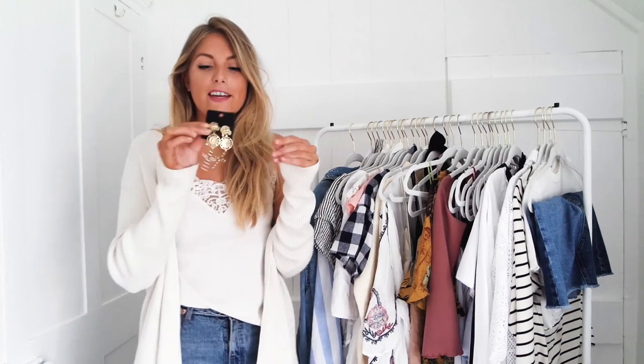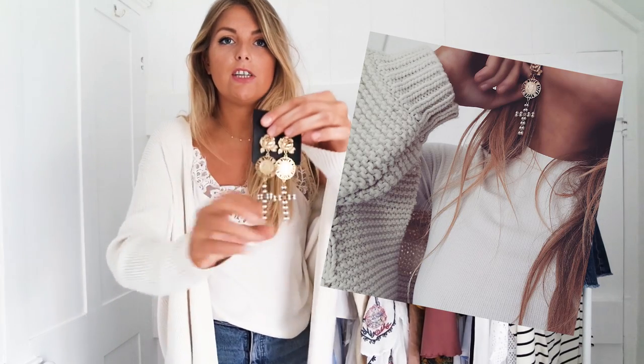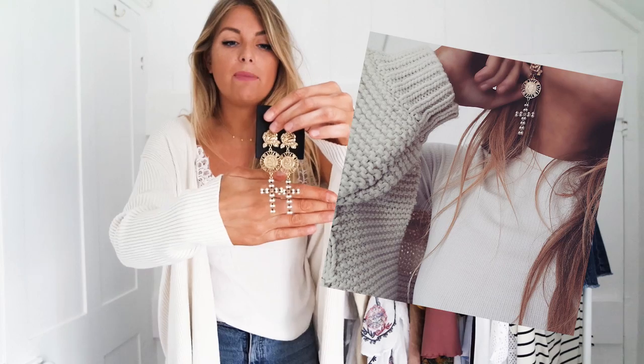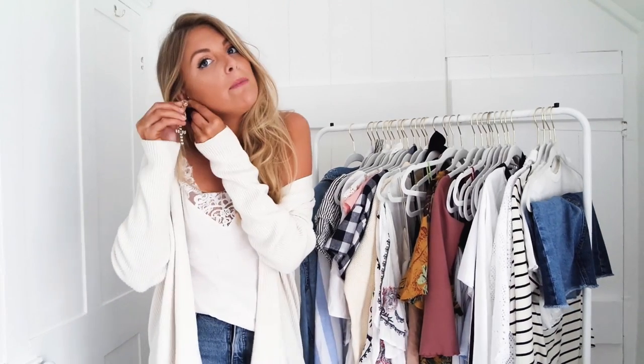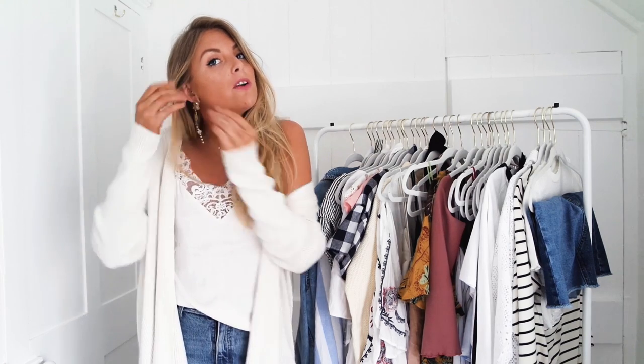Another accessory I got recently are these earrings from Free People, and they are so pretty. They have big crosses on. I got these because they really remind me of Dolce and Gabbana. I love the big crosses. I'm just going to put them on and show you them on. I think they're super cool and really statement.